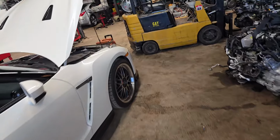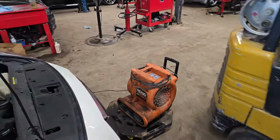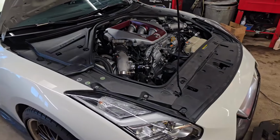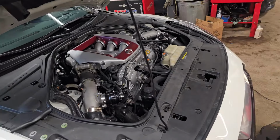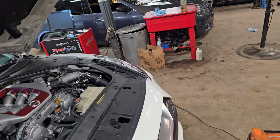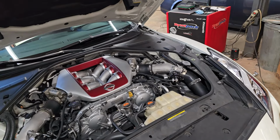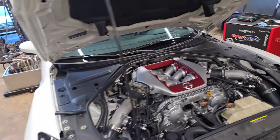Obviously that's not how much power I drive with on the street, because the tires are not that bad, they're good tires, but with that amount of power, it just spins too much and it's still not good for the transmission. So it needs a better transmission upgrade for that.